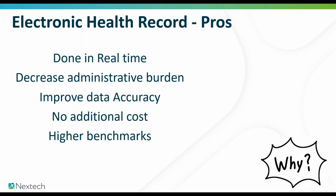Higher benchmarks. So not sure if anybody's aware, but when CMS produces a benchmark file at the beginning of each reporting period, there are different benchmarks based off the submission type. So we have benchmarking for claims-based submission, we have benchmarking for registry-based submission, and we have benchmarking for electronic health record. And the EHR submission method gets the best and highest benchmarks. So another pro here is you've got a little more flexibility there of getting max points when utilizing the EHR. The one that gets the lowest is going to be your claims-based.